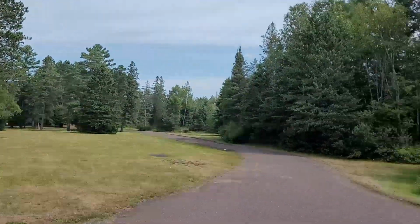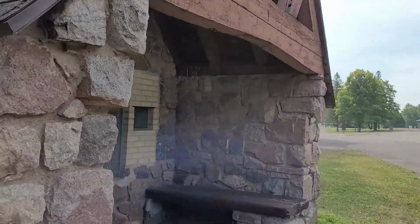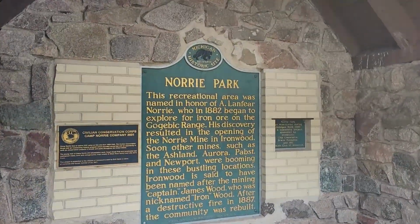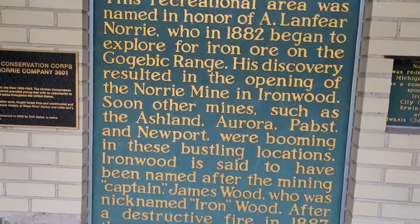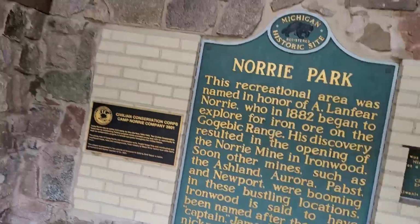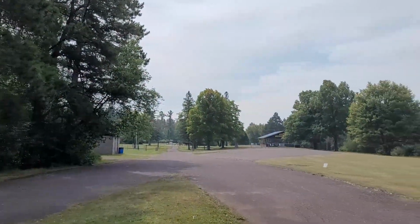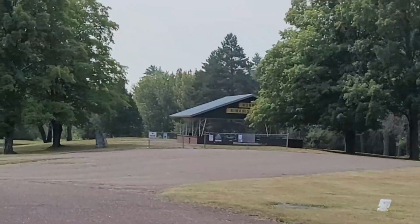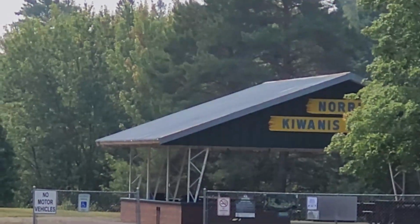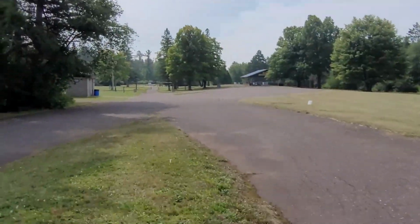Alright, from where I was parked, I didn't know what to expect. I kind of knew, but I didn't completely know. They got a sign just talking about Norrie Park. And then this would be the parking area. I might have electricity at that shelter. And there's nobody here. I might want to move my car.